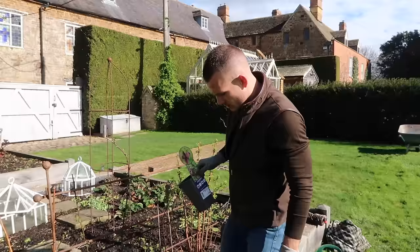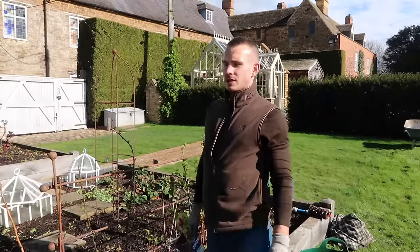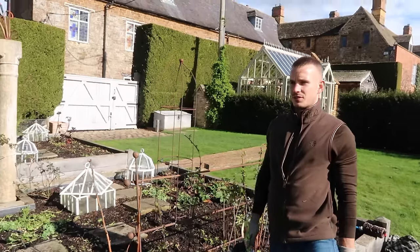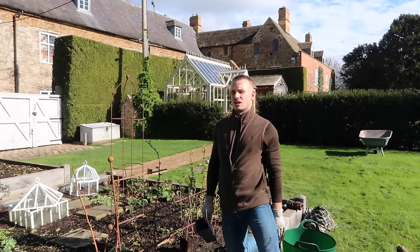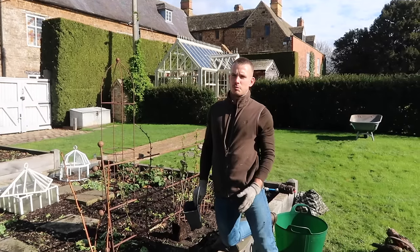Are you sure it's not another year? No, so it's February. So we had 2022. We moved in April 2020, and it took us 2 years to get other bits of the garden done. And this was done in end of Feb, beginning of March 2022. So this is really our third growing season, but only our second proper growing season.